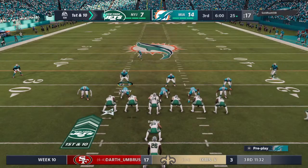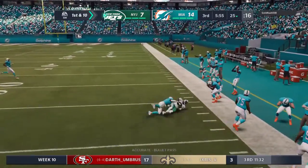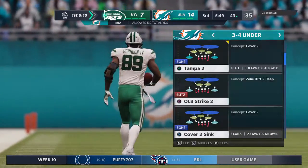Because right now they might start to feel like they've got to play catch-up here and start matching them point for point. But it's still too early to get there. They can still run their offense. Plenty of time to get back in this game. This drive starting off on the right foot, 18 yards.